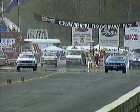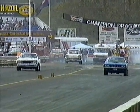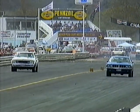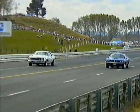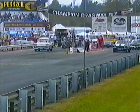These are the top 8 from the Dial Your Own Street division. You see Wayne Grimmer and Ian Brown there, and it is Ian Brown that takes the win with a 12.202, 110 miles an hour. Camaro just taking it on the line.